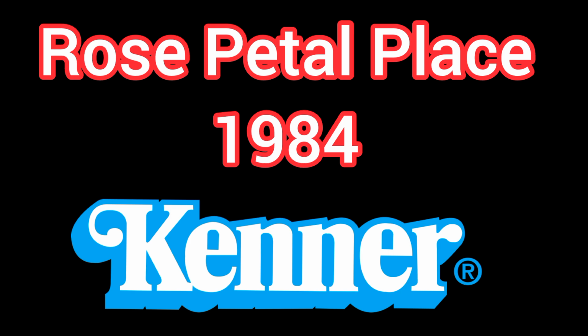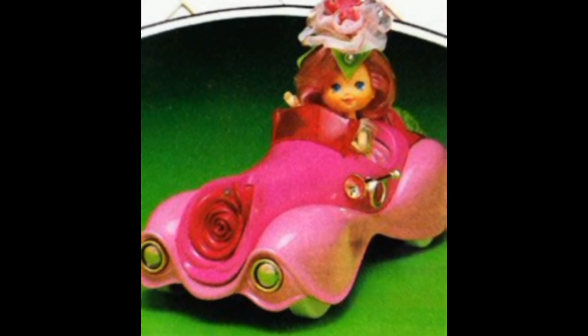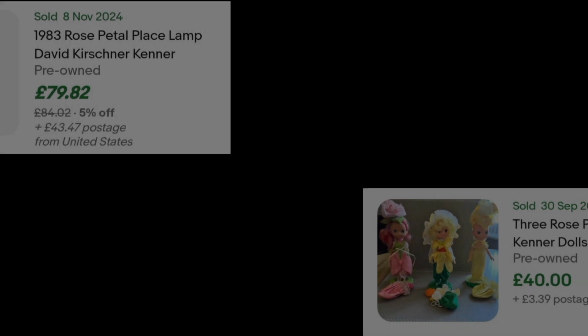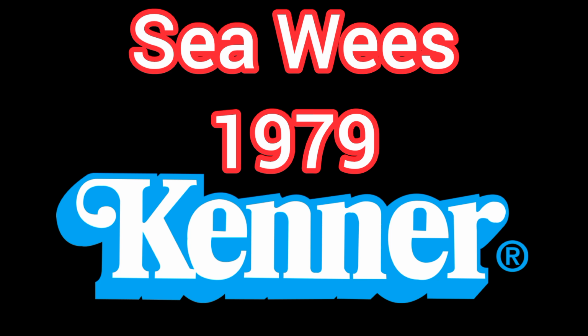In 1984, Kenner also licensed Rose Petal Place, which had previously been a TV show, and it had very similar Strawberry Shortcake vibes. It's all about fruits and desserts, and it's got that very charming Strawberry Shortcake artwork. Now I believe these dolls did come out in different scented aromas, and they only had a very short spell during the 80s, but still they're worthy of a mention. Because they had such a short run, they are quite hard to find on the second hand market, but they're fairly inexpensive to buy.